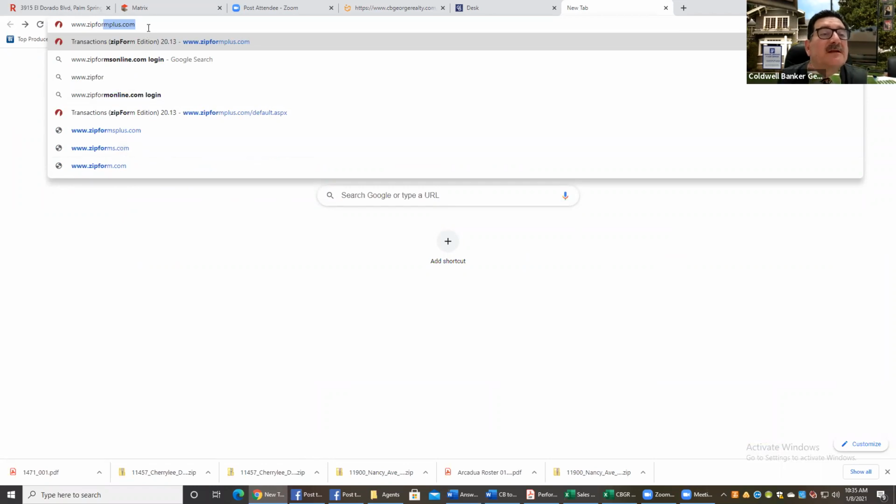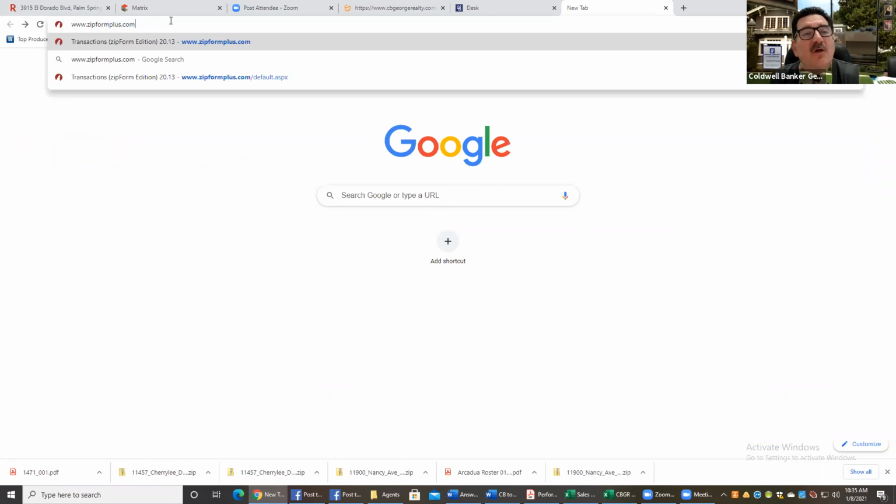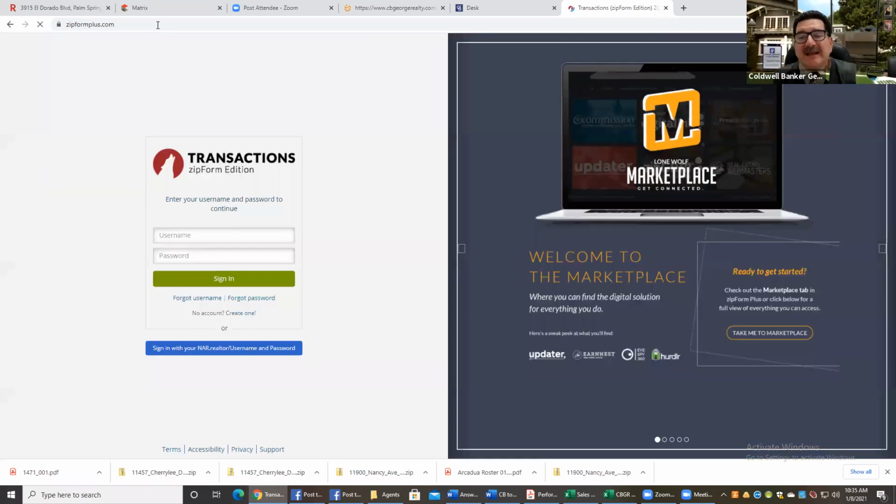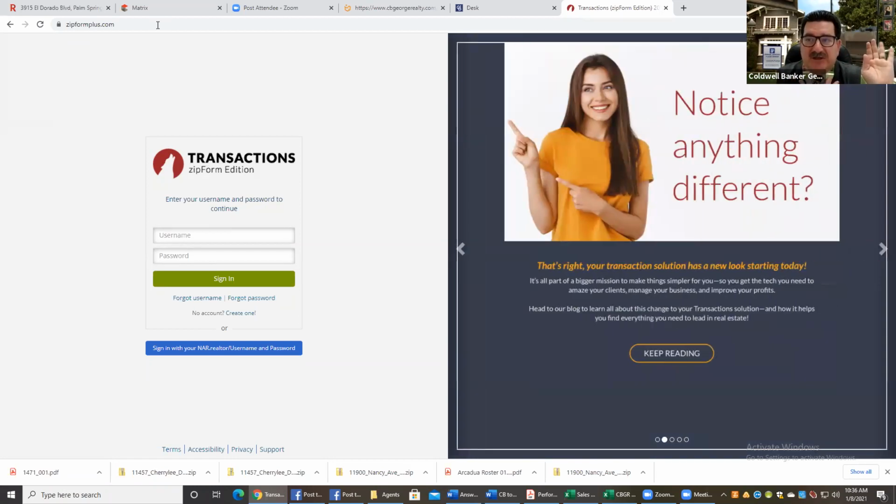So what I'm asking you to do is go to zipformplus.com. You have to go there. And when you click to go there, you are going to land on a page that looks exactly like the other one, but it's not. This one is the private door for Coldwell Banker George Realty agents.